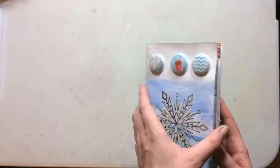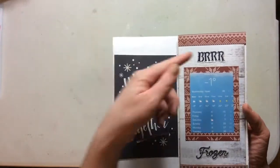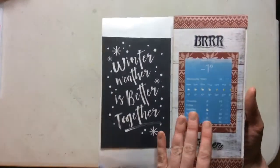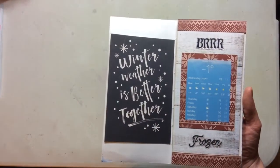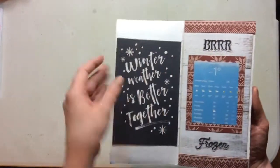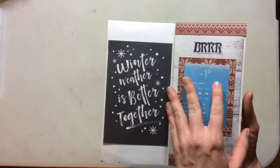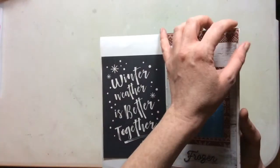So let's take a peek at all of the pages that I did for the month of January. I started off with a little nod to our weather because of how very cold it was where I live. You can see the highs and the lows. And I just added a little 4x6 card here that says winter weather is better together.